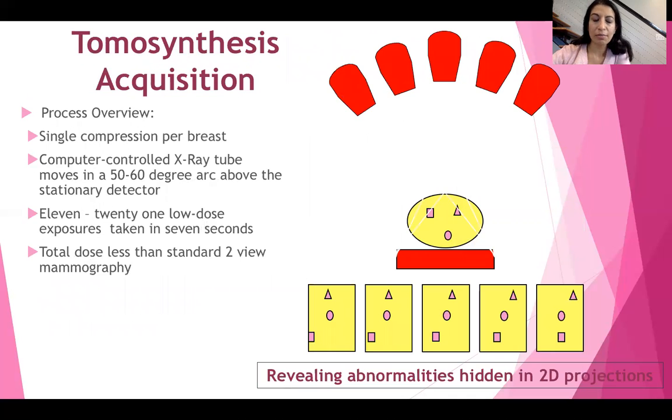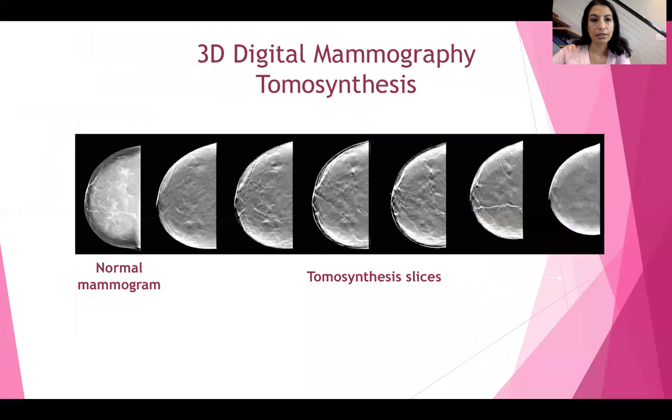So this is just a schematic of how tomosynthesis works. Again, it's that arc of tissue, and you can see in that schematic below that if there were things inside the breast, they can be more easily revealed by tomosynthesis. This is another example. So here we have a normal 2D mammogram, and here we have tomosynthesis slices where you're able to look at the breast slice by slice, level by level. So this is like, instead of looking at a book with a closed cover, you're kind of looking at a flip book of the breast and able, again, to look at level by level.